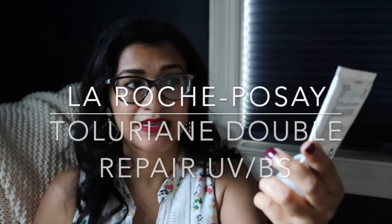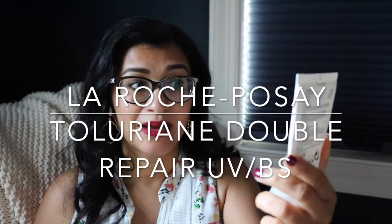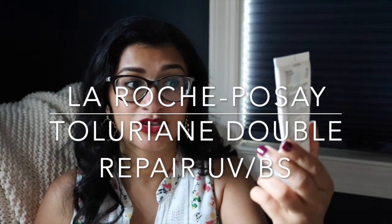The next step in my morning routine skincare is generally, once this is all dried down, to put sunscreen on. So this is an empty that I believe I've talked about before, and it is the La Roche-Posay Toleriane Double Repair Moisturizer UV Broad Spectrum SPF 30. I cannot emphasize enough that SPF is the best thing you can do for your skin.